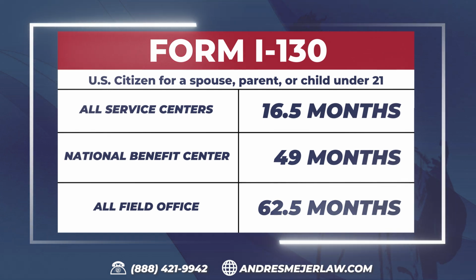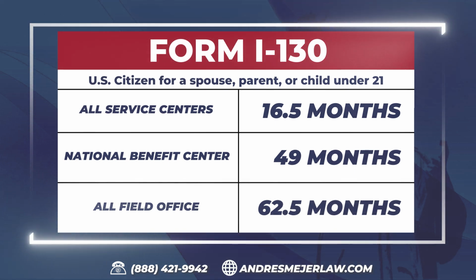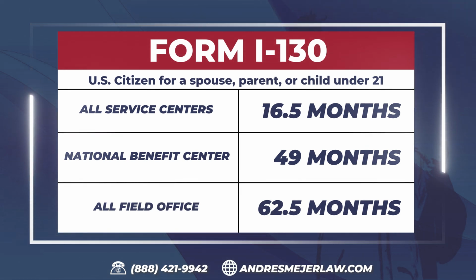For U.S. citizen for a spouse, parent, or child under 21, the time in all service centers is 16.5 months. National Benefit Center, 49 months. All field offices, 62.5 months.